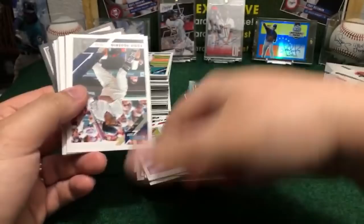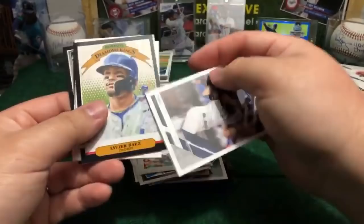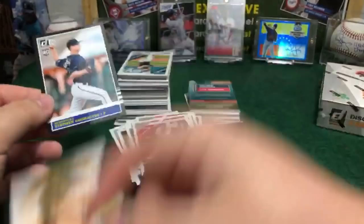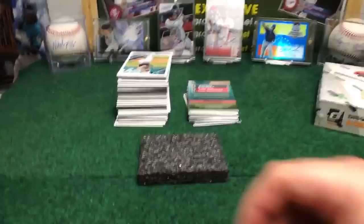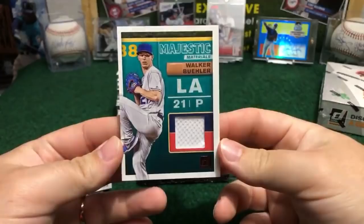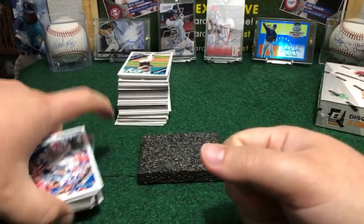So Valdez, Black Border, Jelly, Milwaukee, variation for Jelly, Happy Vice, Diamond King, Borky, Black Border, Rookie Card, Diamond King, Ramuro Gonzalez, Black. All right, we got a majestic material coming. And we got Walker Buehler, LA Dodgers. Nice white piece of jersey. Getting just more of it for Dodgers. EP Collectibles. Congrats, buddy. And look at that, we got another one coming. Nice. Back to back in this pack.